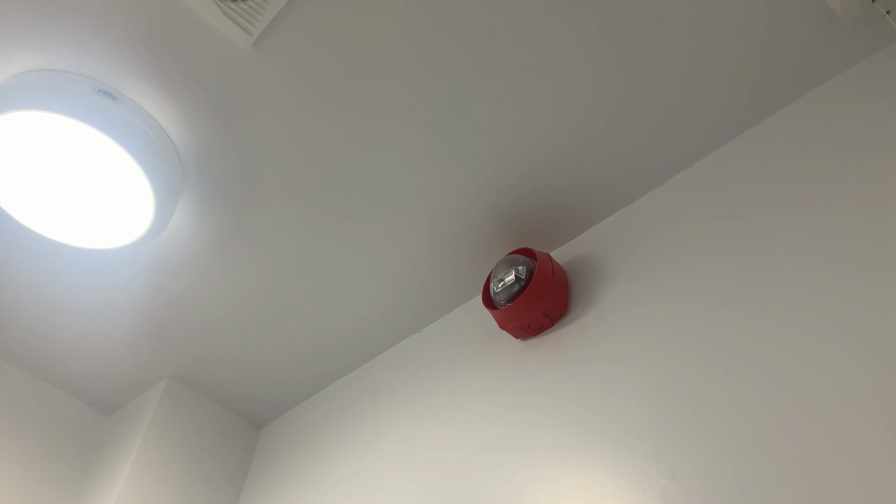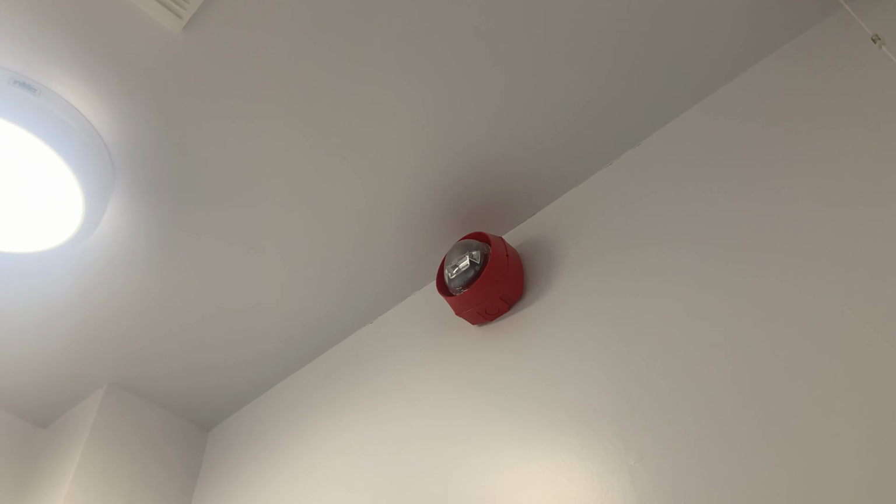We also have a fire alarm in the toilet, so if you're doing a poo, then you'll know when the fire alarm goes off. Do you know what I mean? But that's the main bulk of all the communal stuff.